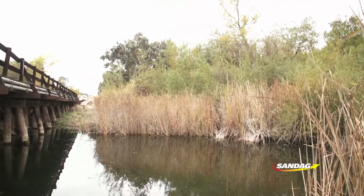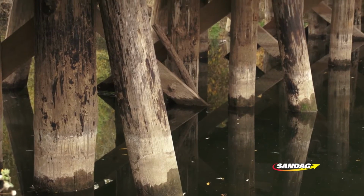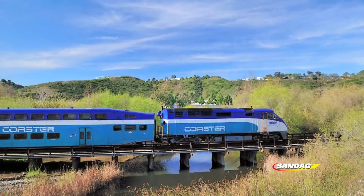It'll allow space for Coaster, Amtrak trains and freight trains to pass on the north side of the station. In addition to the double track, we need to replace an aging wooden trestle built originally in 1919, and this will be replaced with a new concrete and steel structure.